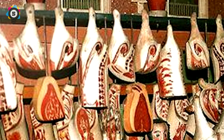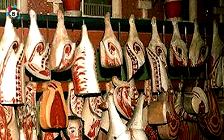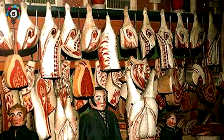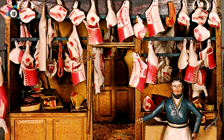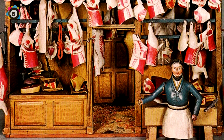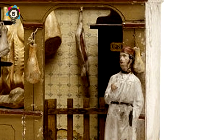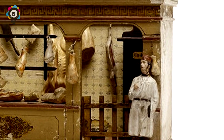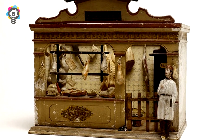These butcher shops were an exact representation of actual butcher shops and included wooden butchers and their assistants in striped aprons, strings of sausages, whole miniature carcasses hanging from real iron hooks, and floors covered with sawdust and blood. Now sure, today there's no way you'd see anything like this sold in Toys R Us, well, mainly because they went bankrupt, but you get what we mean.